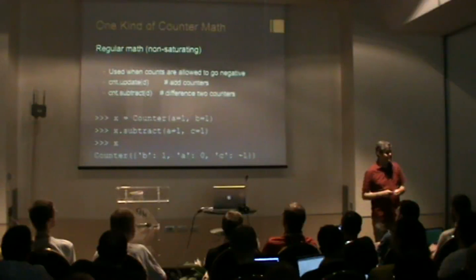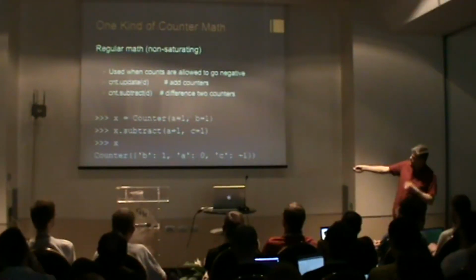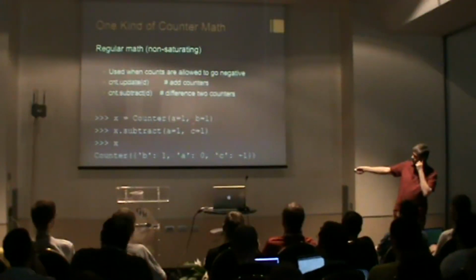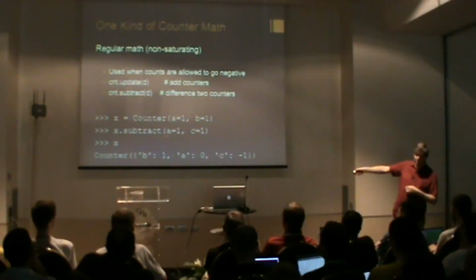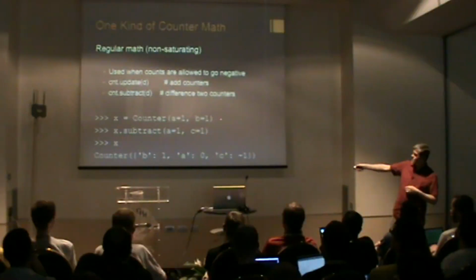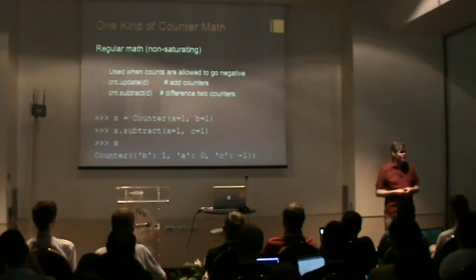We have 2 different kinds of counter math. We have the regular math. So I have 2 counters here. One has 1A and 1B, the other 1A and 1C. I take the difference between those. The A's go to 0. The C's, the default count for C is 0, so the C goes to -1. And the default count for B is 0, so 1 minus 0 is 1. Anybody surprised by that result?